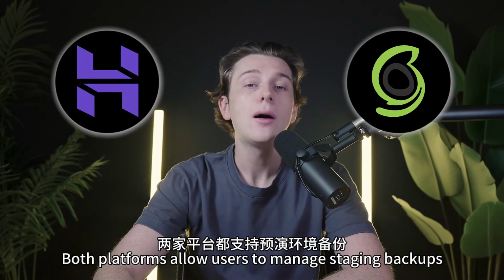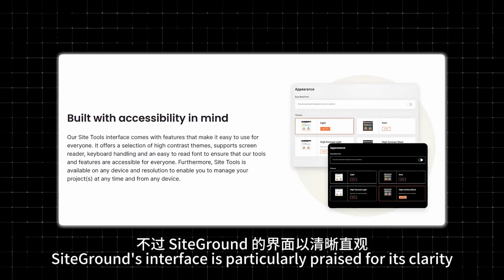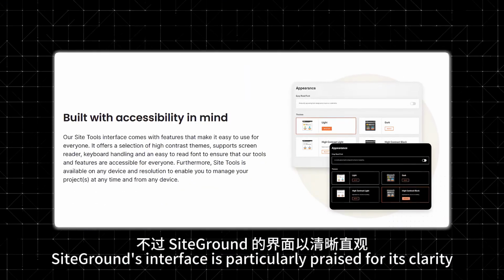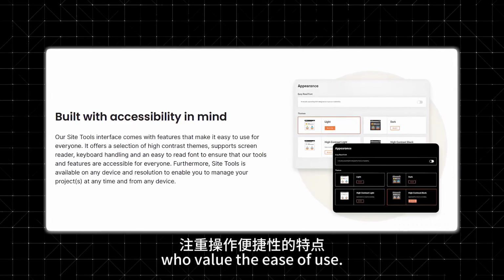Both platforms allow users to manage staging, backups, and plugin updates with ease. However, SiteGround's interface is particularly praised for its clarity and functionality, making it a strong choice for non-technical users who value the ease of use.